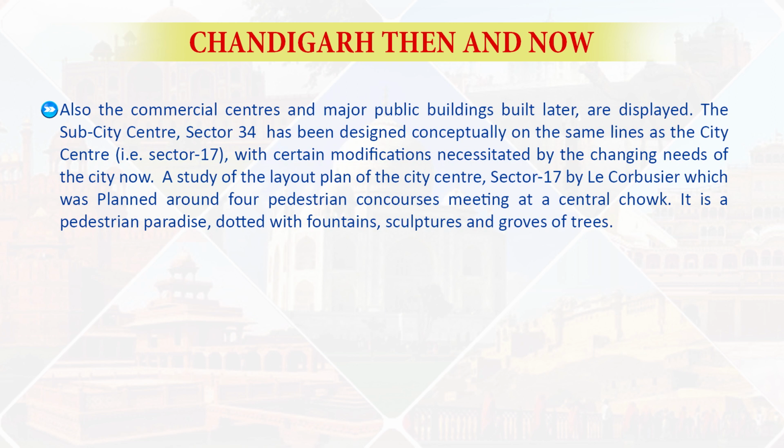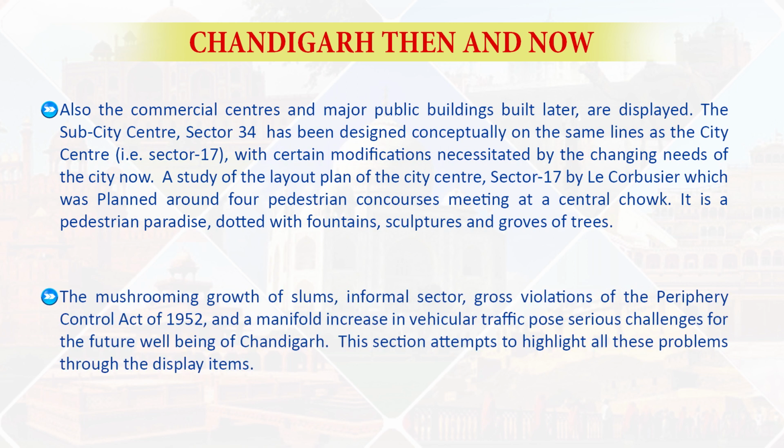A study of the layout plan of the city center, Sector 17, by Le Corbusier, which was planned around four pedestrian concourses meeting at a central chowk. It is a pedestrian paradise dotted with fountains, sculptures and groves of trees. The mushrooming growth of slums, the informal sector, gross violation of the Periphery Control Act of 1952 and a manifold increase in vehicular traffic pose serious challenges for the future well-being of Chandigarh. This section attempts to highlight all these problems through the display items.